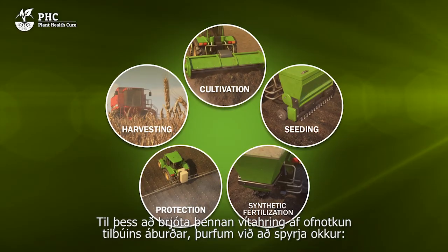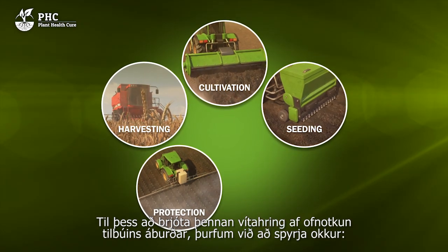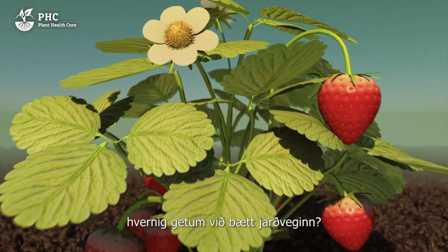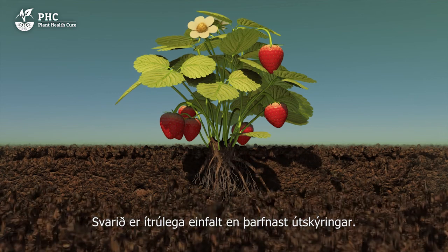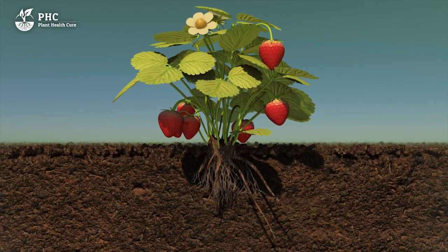In order to resolve the worldwide problem of over-fertilization, the vicious circle must be broken. The question that we must ask ourselves is, how can we improve the soil? The answer is surprisingly simple, but requires some explanation.